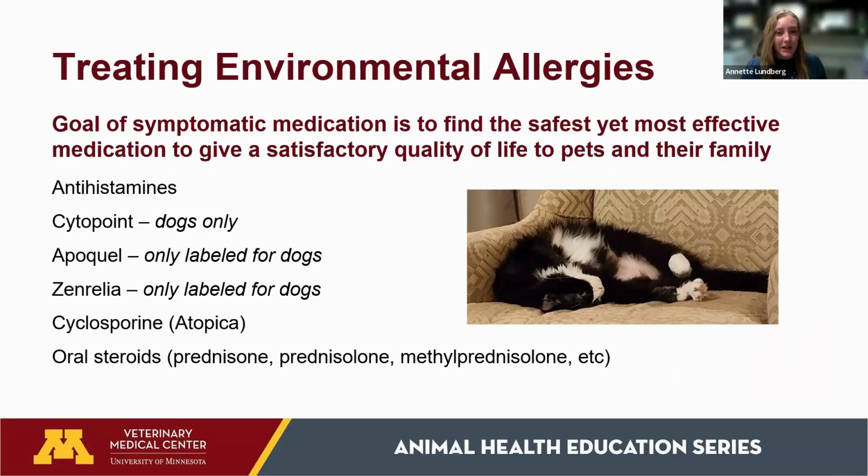So the goal of symptomatic medication is to find the safest but most effective medication that gives a satisfactory quality of life, both to the animal and their family. And we have a variety of different medications, and it's not going to be a one-size-fits-all plan for every animal. It's going to rely on how bad are their allergies, what is their individual immune system like, and what other diseases might they be facing. So we will often use one or a combination of medications, including antihistamines, things like Benadryl, Zyrtec, or chlorpheniramine.